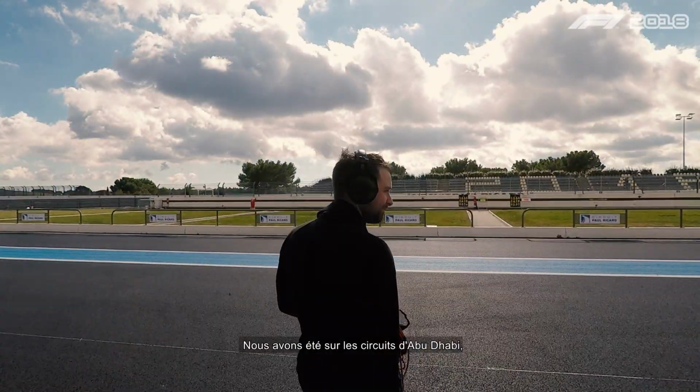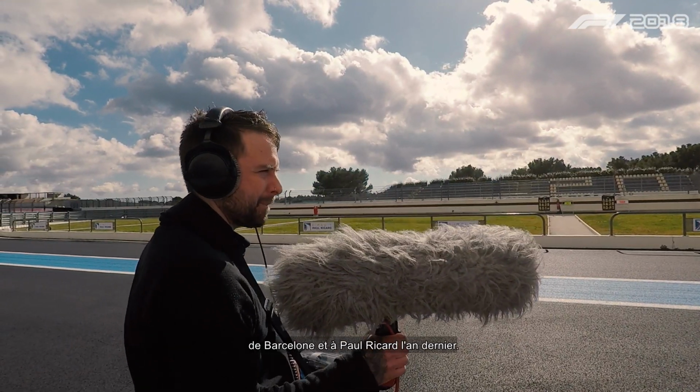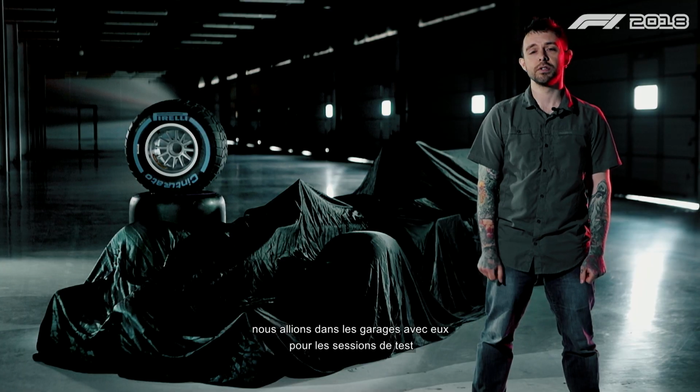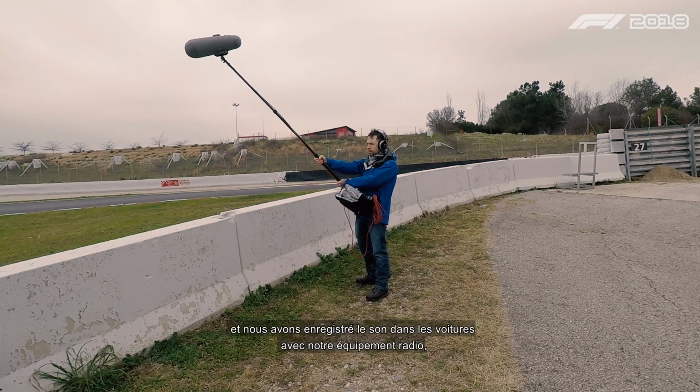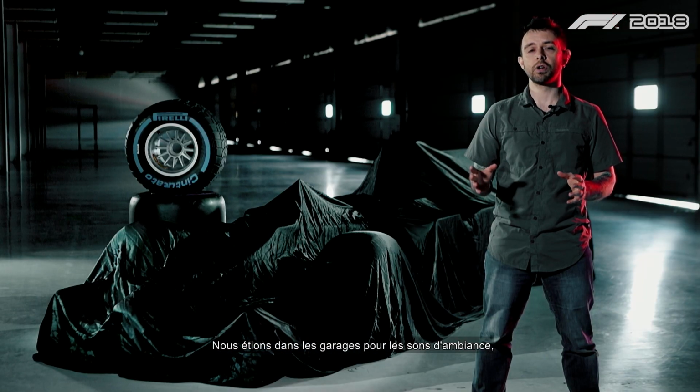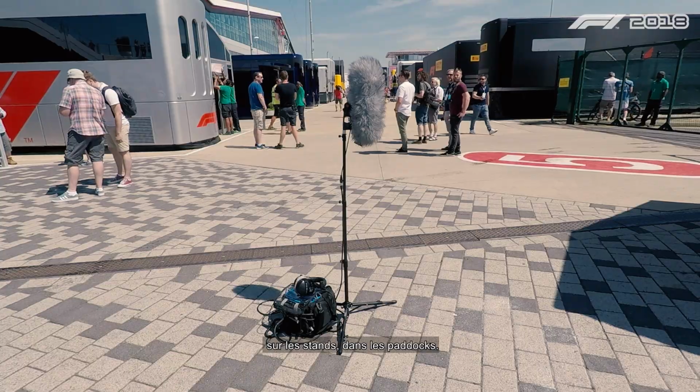We've been over to tracks such as Abu Dhabi, Barcelona and Paul Ricard over the last year, working directly with F1 teams, going into the garages with them on test sessions, miking up the cars on board with our new radio gear, and then we're standing at the side of the track for externals. We're in the garages recording ambisonics, we're out in the paddock, we're out in the pit lane.